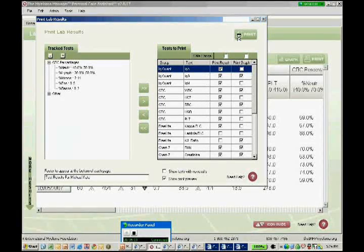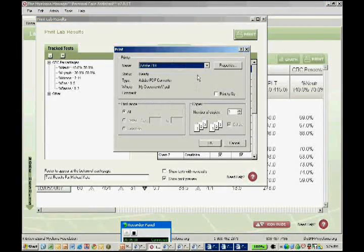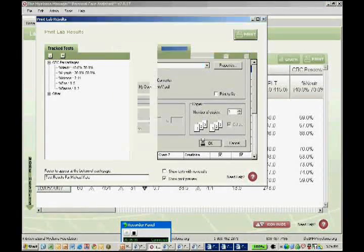while I'm waiting, someone asked if there's a way to transfer test results that you've captured in Excel. There is an import function that is explained in the user manual, where you can export your results from Excel into a text file, and then it will allow you to import those into the Myeloma Manager. Okay, so I'm going to generate this printed report.